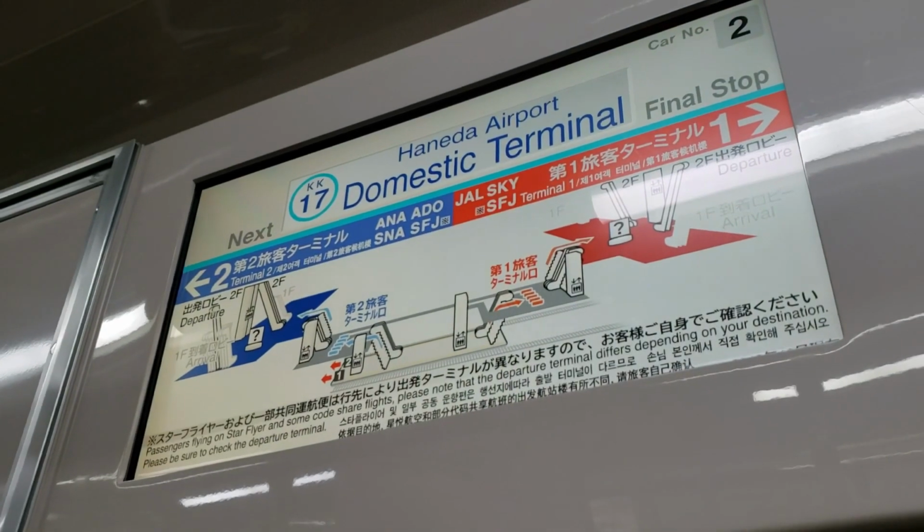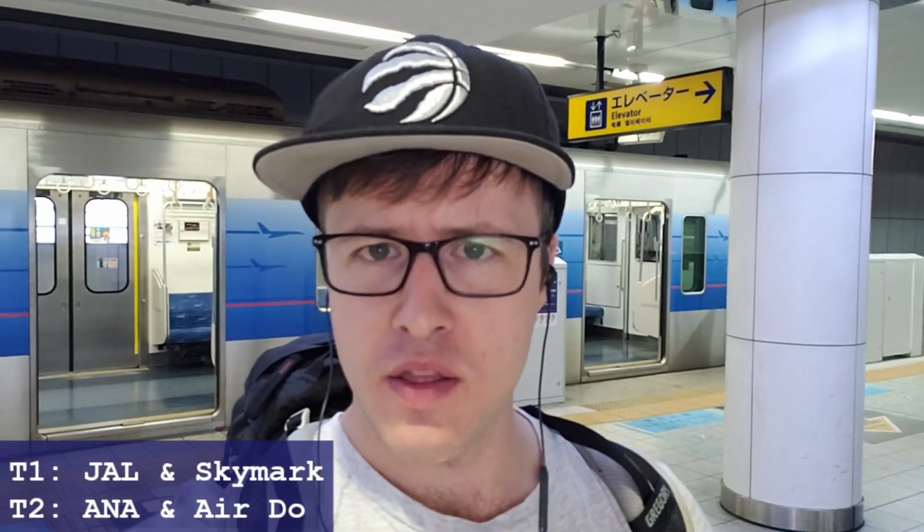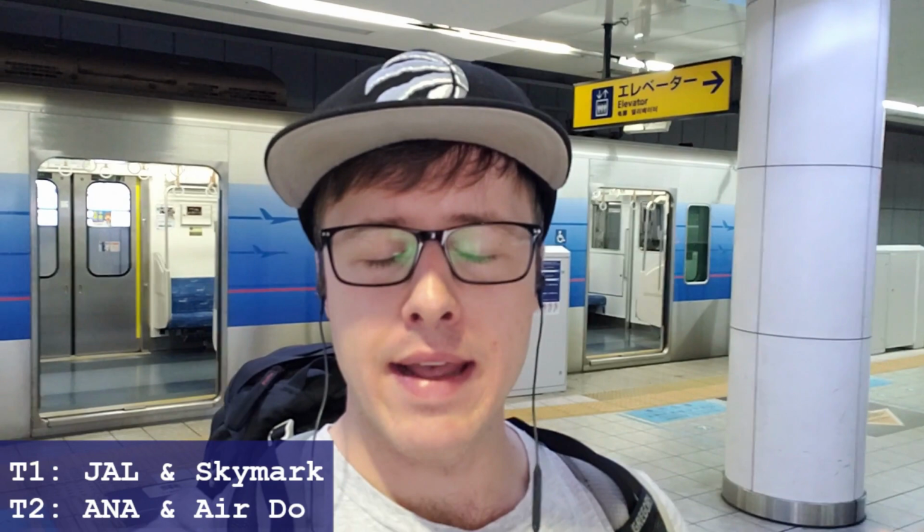So we just got off the train here at Haneda Airport, and for the domestic terminal, you have two options, the blue or the red terminal, Terminal 1 and Terminal 2. The blue one, Terminal 2 that we're going to today, is for ANA and their partners, and Terminal 1 is for JAL and Starflyer, Skymark, some of those other guys over there. So they're both on opposite sides of the platform whenever you get off the train.